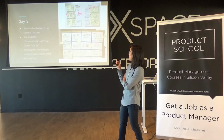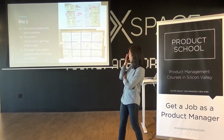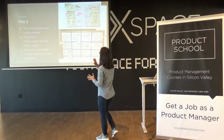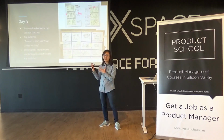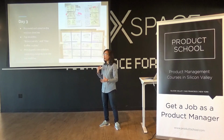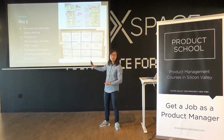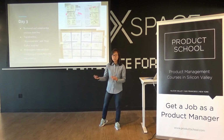Okay, so going back to day 3, we came up with these different sketches, and then we took the elements that we loved the most and incorporated that into a storyboard. The end goal of day 3 is to have a storyboard that you can launch with for the next day, because the next day is where you're going to start prototyping.